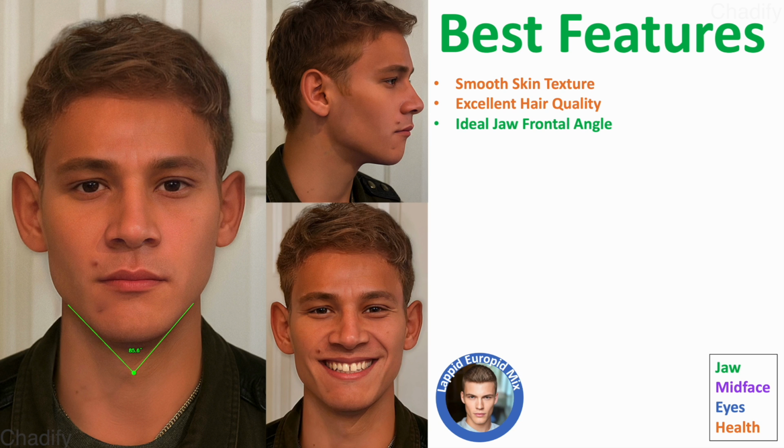Thirdly, an ideal jaw frontal angle of 85.6 degrees. I find for people that are a bit thinner, a bit smaller, a bit younger, that this angle can sometimes be a bit more acute. It can be lower, meaning that there isn't as much width to the jaw. When someone's this young with that much width and that much size, it means that they're going to fill out into their jaw, or their frame rather, which is very much an ideal situation to be in.